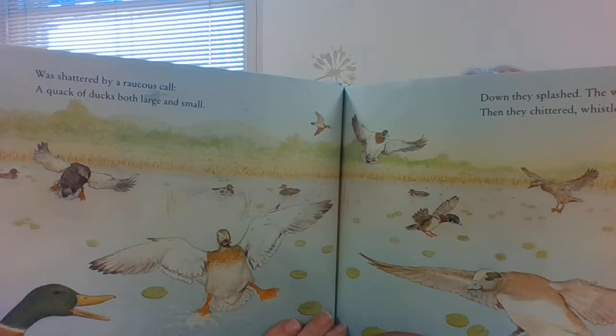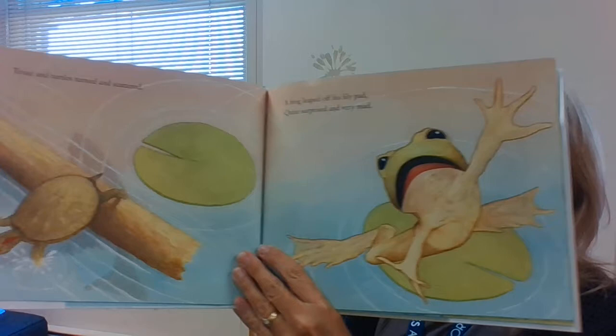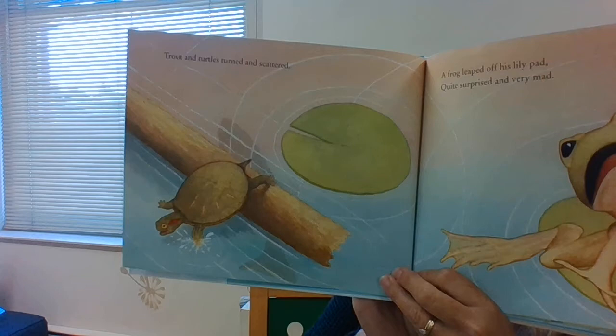What kind of noise does a duck make? Quack, quack, quack, quack. Oh, a trout and turtles turned and scattered. A frog leapt off his lily pad, quite surprised and very mad. That's a great angle for the frog, isn't it? There's a little turtle. He's jumping off this log.